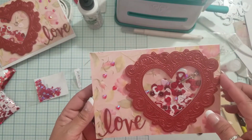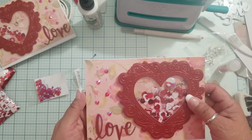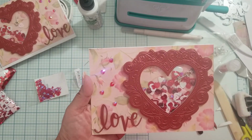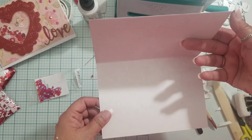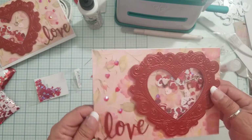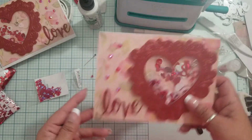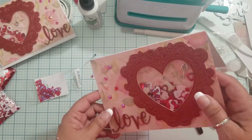Ta-da! The Quickie Valentine's card. Although, think about it, this doesn't only have to be Valentine's. And that's what I love about it, you can never have too many love cards. Whether you want to send it to whomever it is that you love, all you have to do is stamp a sentiment, and I have plenty of sentiments, so I'm going to leave it blank for right now. But it lends itself to anything, not just Valentine's Day. So there you go, the shaky bits move when they want to, and when they don't, they don't, and we'll just leave it there.